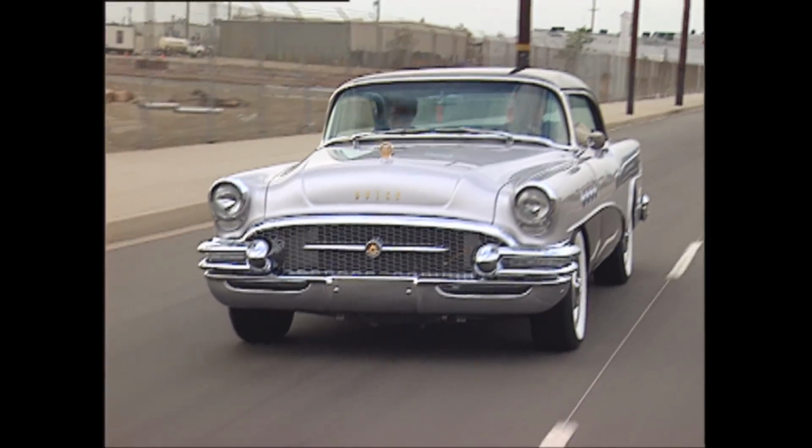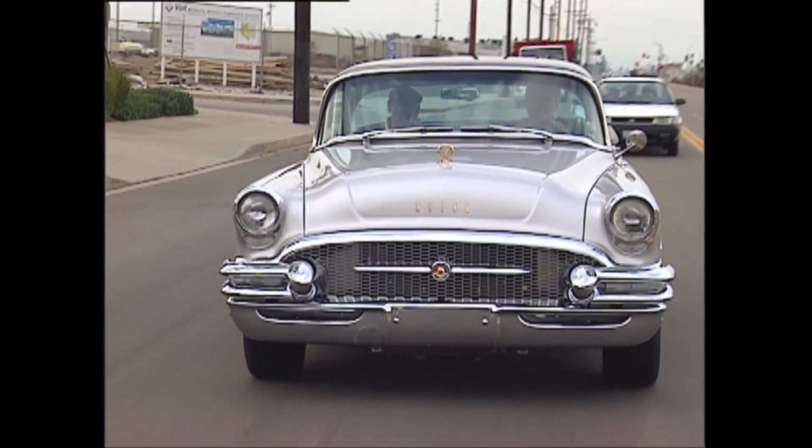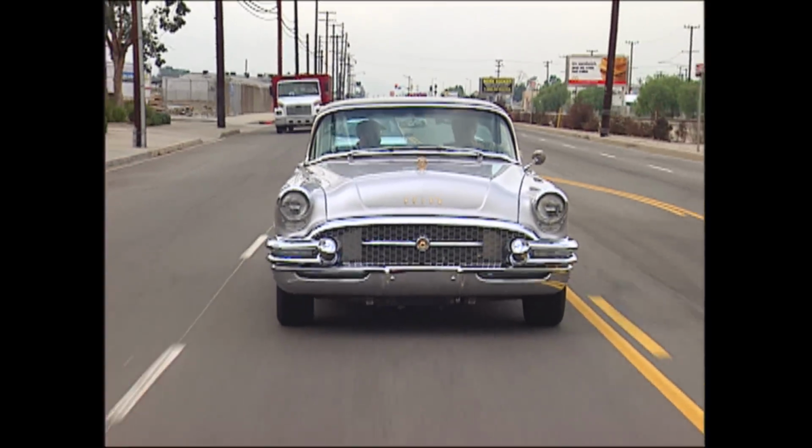Let me get past this. I want to get past this guy. I always like the gun sight too. Yeah, it's funny, you know.